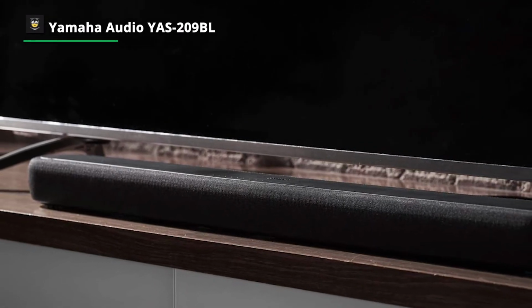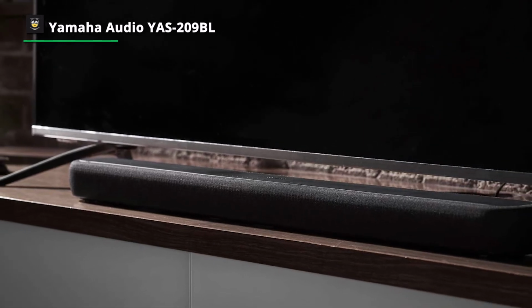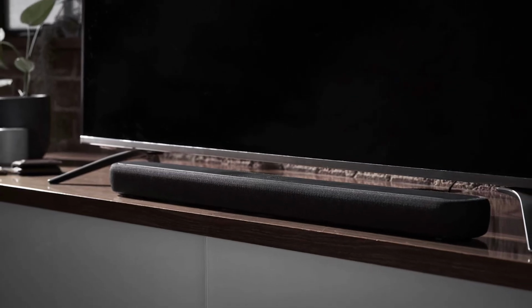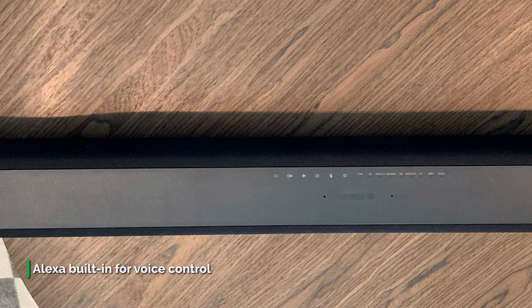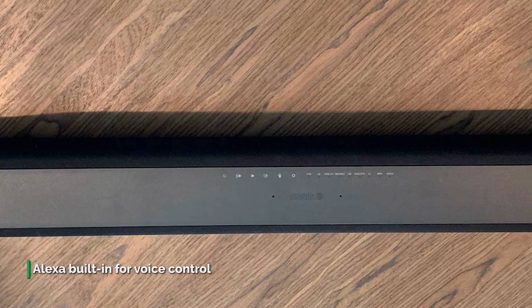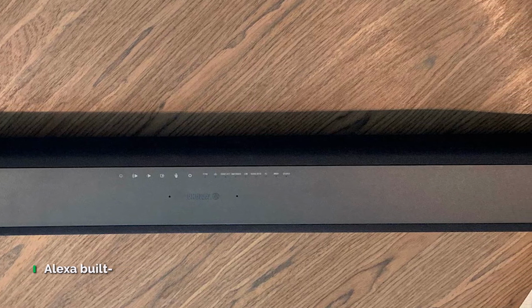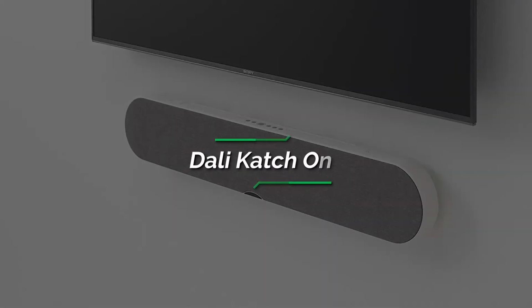It has a built-in Alexa feature, and the controls are pretty easy to use. It's a slight improvement over the Yamaha YAS-207 with a sleeker design. The Yamaha YAS-209 bar has a simple style with an all-black design. It's made out of mesh around the soundbar, but the top and the back where the inputs are placed are made of plastic.